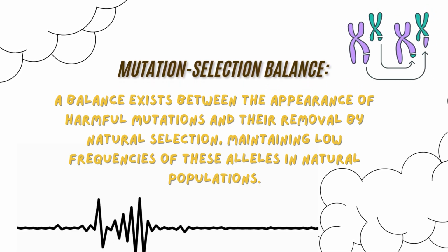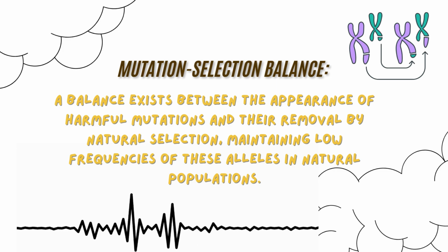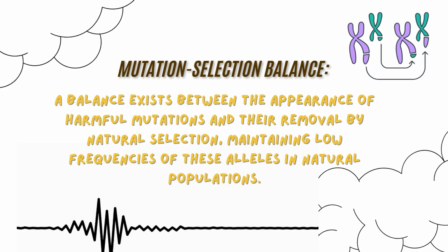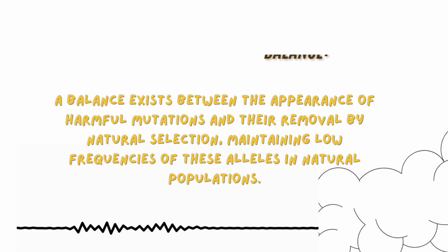Natural selection plays a critical role in maintaining genetic health within populations. While it removes harmful alleles, new mutations can appear faster than they can be eliminated, particularly in small populations. This dynamic creates a balance that is essential for population sustainability.